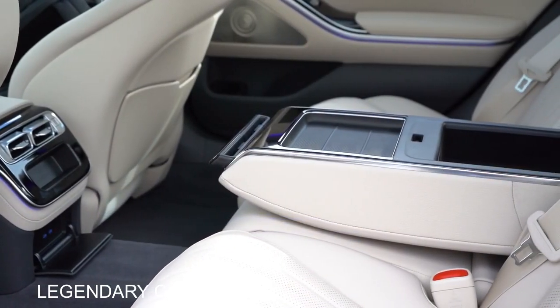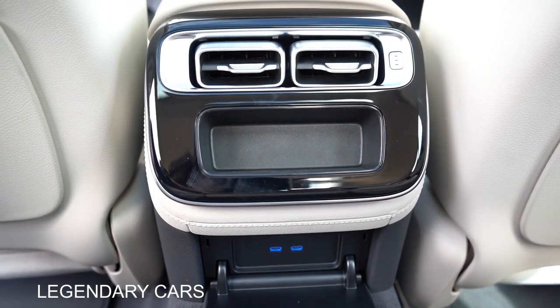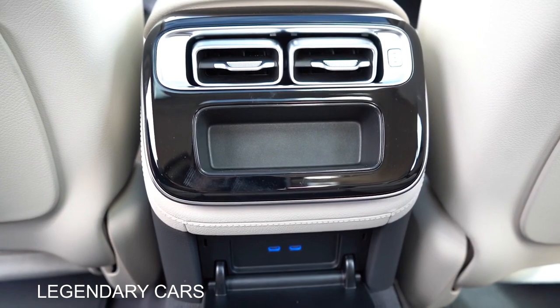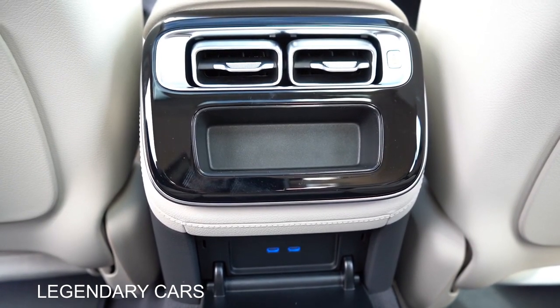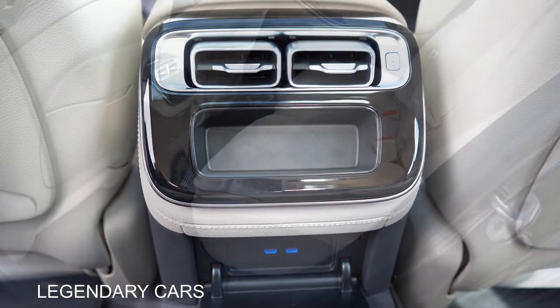There's your rear center armrest with cup holders and a tablet holder back there as well. Of course, you have rear ventilation, not only in the center, but to the sides, just in front of those rear doors as well. So plenty of rear ventilation, more so than you traditionally find in a lot of the competition. So I like that. Did want to mention a package option since we're in the back seats here though.